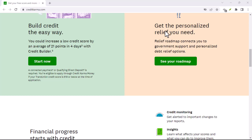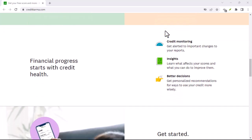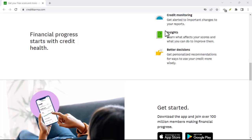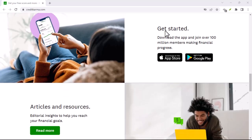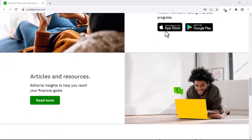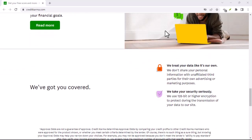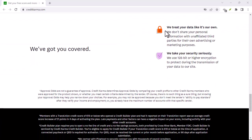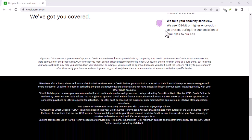Tips for getting the most out of Credit Karma. Check your credit score regularly. Make it a habit to check your credit score on Credit Karma at least once a month. This will help you track your progress and identify any potential issues. Monitor your credit reports. Regularly review your credit reports for errors or inaccuracies. If you find any mistakes, dispute them with the credit bureaus.